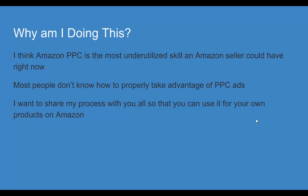So why am I doing this? Like I said, I was already going to be running Amazon pay-per-click ads, and I thought might as well turn it into a case study for you all so we can all learn together. That's the main idea behind it, but the tactical reason why I'm doing this is because I think Amazon pay-per-click is the most underutilized skill an Amazon seller could have right now. With the recent news of Amazon cracking down on reviews on giveaway products and stuff like that, I think Amazon pay-per-click is the most important it's ever been to the success of Amazon sellers, and so right now is the best time to take advantage of the pay-per-click ads that Amazon gives you.